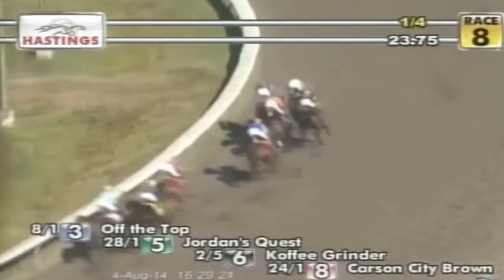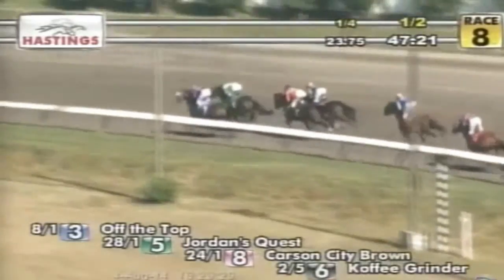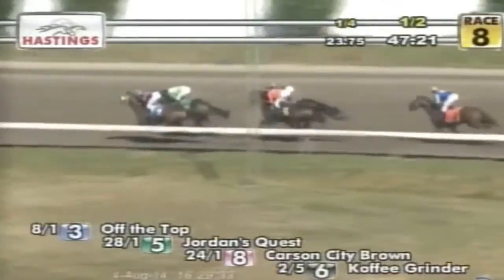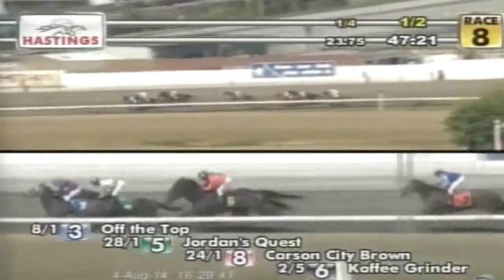Rico Walcott, though, is comfortable on Coffee Grinder. He knows he has plenty, so he's in no panic. He's kind of waiting, biding his time there behind these horses off the top, Jordan's Quest. 47-1 for the half mile. And from here, it's just Rico waiting, looking for a hole, taking it easy on Coffee Grinder.